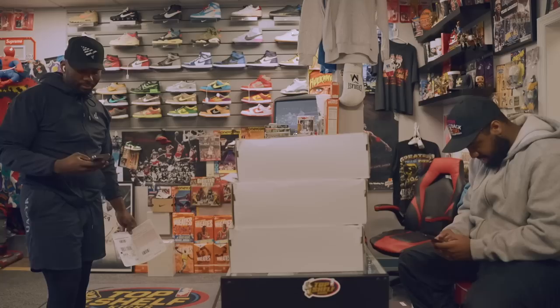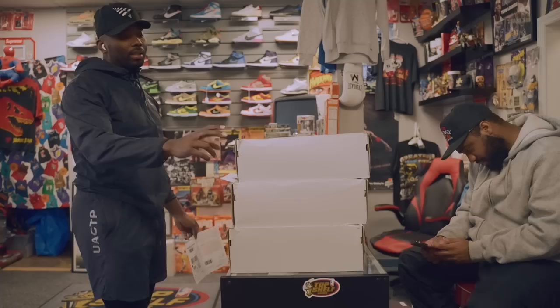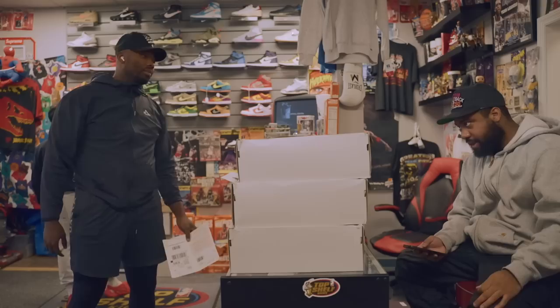We got it. I got another pair, just like with these. That's why I didn't want to bring doubles, cause I just wanted to see what you'd say first. He said he'll take the butters. Take it. Yeah.